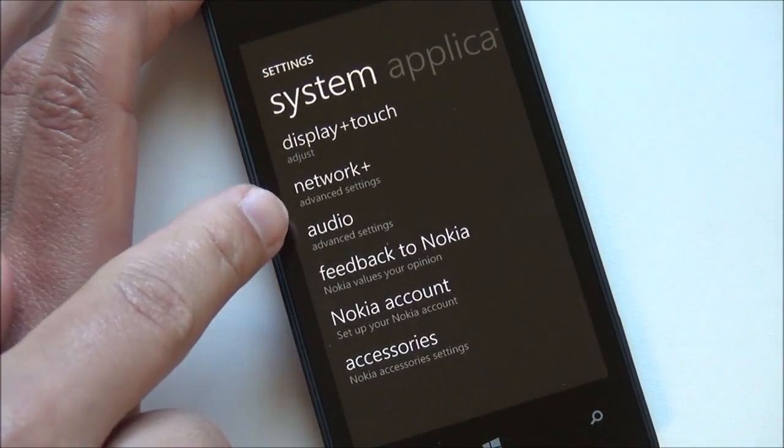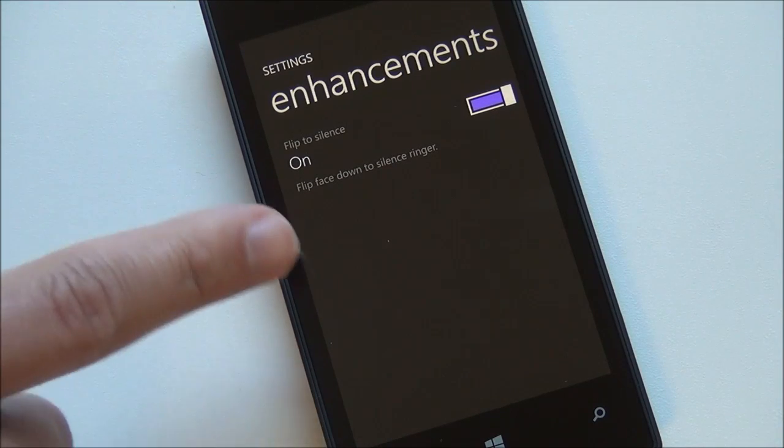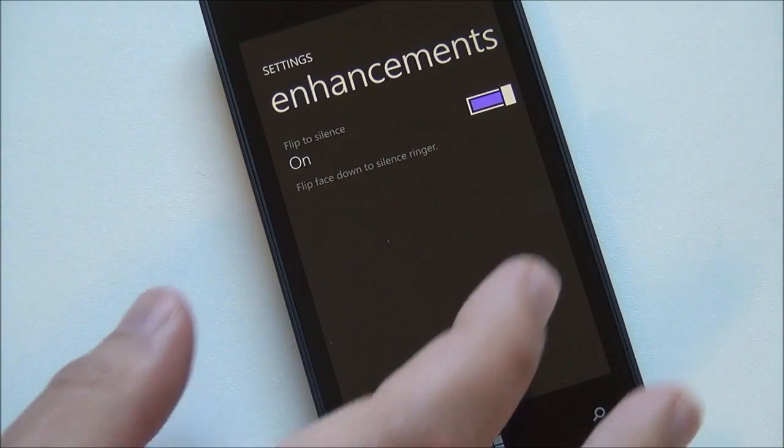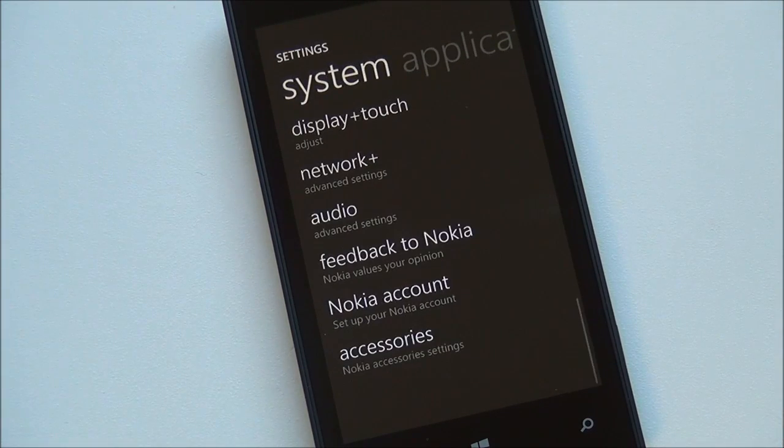And you get storage check. For audio, like I said, all there is here is the flip to silence thing. You can see the delay here a little bit on opening these little subsections. That's because this is running a dual core 1 gigahertz processor, which is a downgrade from 1.5 gigahertz devices. If you know Nokia Lumia devices, normally in this section you also get the Dolby features and preset equalizers. That's not part of the 520, so that is a limitation.